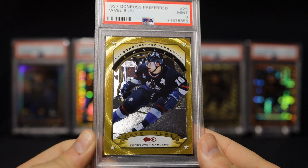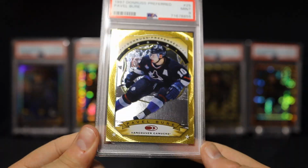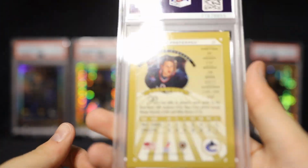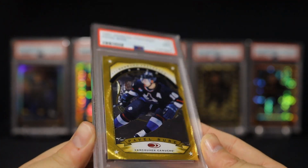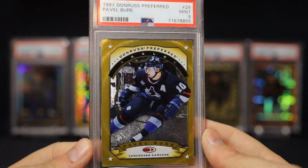Here's a Beret, just a base card that I thought was nice looking, the Donruss Preferred. This copy is quite a bit off-centered, kind of a lower eye appeal one. It's another card that doesn't really have a number. If this had a serial numbered parallel, it would be one of the Berets high on my list, but it doesn't, unfortunately. It's just a pretty common card, but I really like the way it looks.